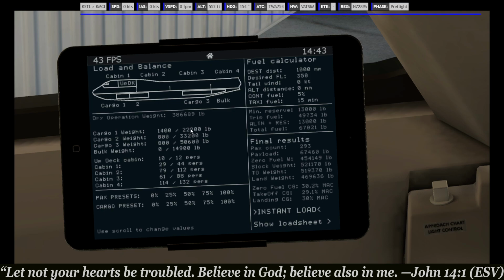Let's keep going. Got a long way to go, don't we? Let's do it this way. 1,400 each. What we're doing is adding. All right, we're there. Then we'll back it off here. All right, so 454,949. Let's see if we can't trim that up. Oh, right on it. 455,049. So we're right up on our zero fuel.